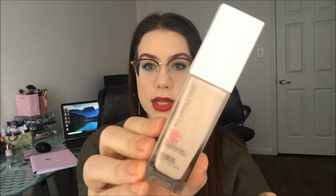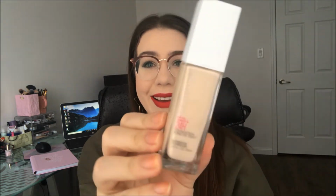the drugstore foundation that's been sweeping the nation. That rhymed. So I got the Super Stay, is that what it's called? Maybelline Super Stay Full Coverage Foundation, and it says on here up to 24-hour wear. And I guess I would never find out if that's true unless I fell asleep with my makeup on, which I will never do, because that's horrible for your skin. Don't do that. Take your makeup off before you go to bed, you lazy people.